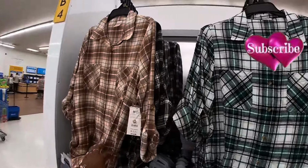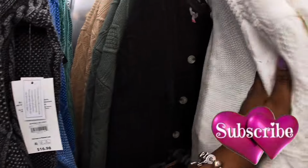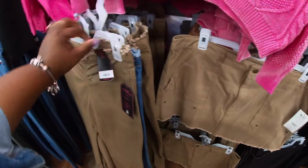We saw most of their flannels the last time we was here, but these are $15. Green, pink. There's a sweater back there. No Boundaries, these are $15. Skeleton, and these are $17. Green. $17. I see a cream one and a green one. Alright, and a leather jacket. They have the cute pants. $13 for the skirt. And these pants are $15.